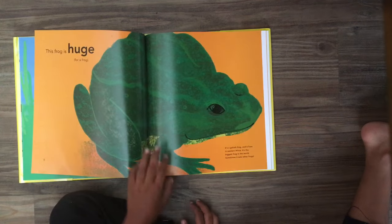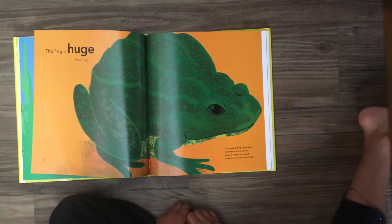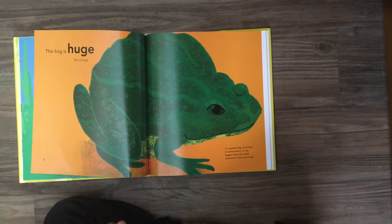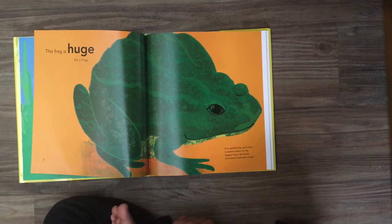This frog is huge for a frog. It's a goliath frog and it lives in Western Africa. It's the biggest frog in the world. Sometimes it eats other frogs.